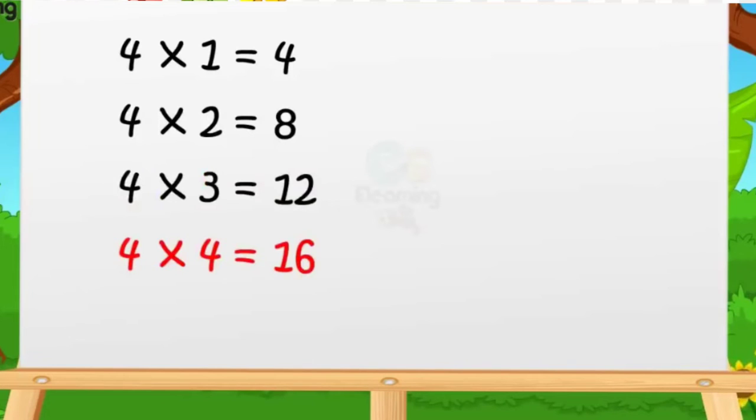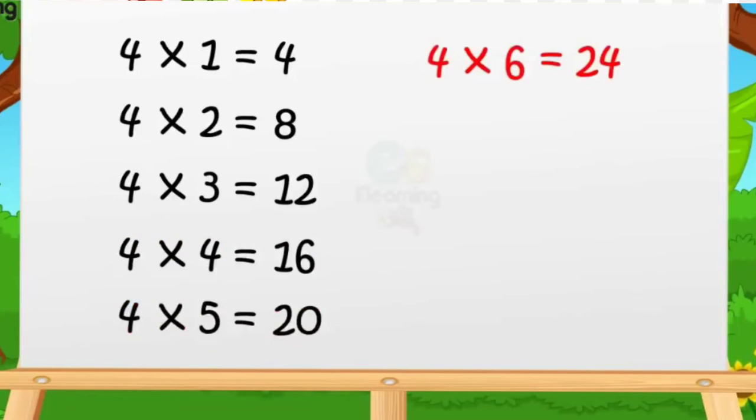Four fours are 16. Four fives are 20. Four sixes are 24. Four sevens are 28.